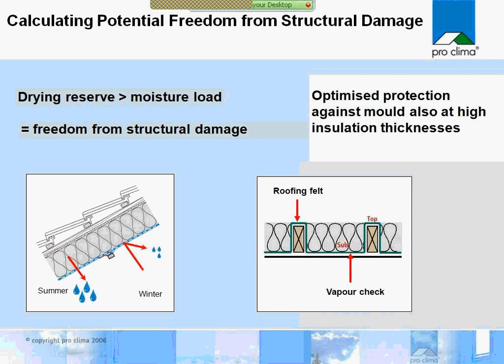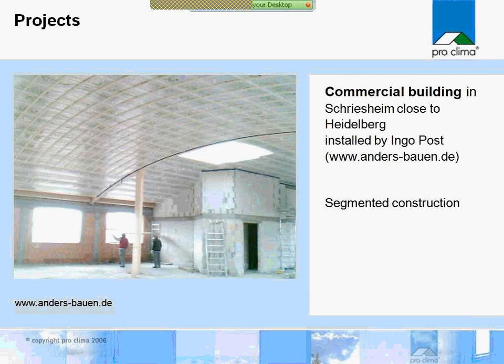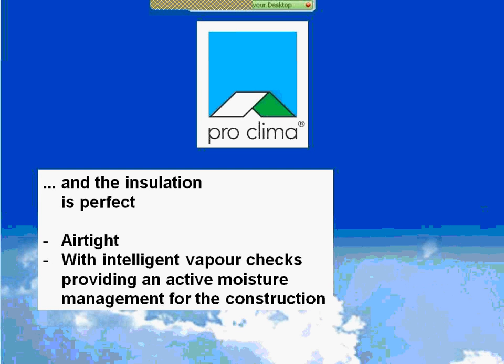So the conclusion is that these membranes offer a very high drying reserve, and if the drying reserve is higher than the moisture load, we have freedom from structural damage. And this means optimal protection against mold and these problems of health. Here are some pictures of buildings, just to give you an impression of how this could look. Here a segmented construction close to Heidelberg in Germany. Our issue is that insulation is perfect with an intelligent airtightness system and intelligent vapor checks which provide an active moisture management for the construction.